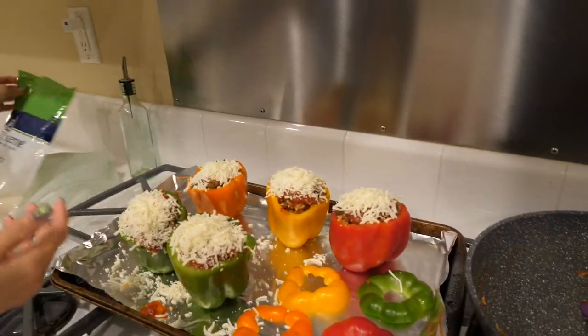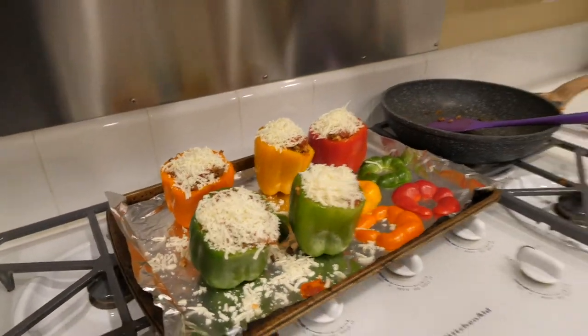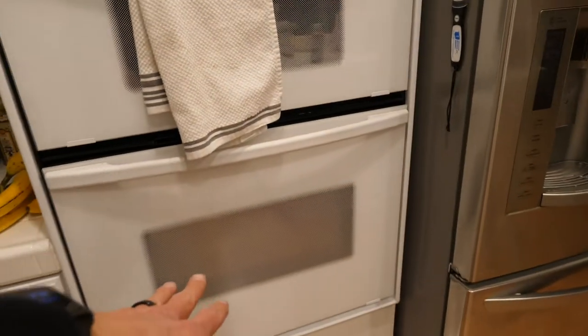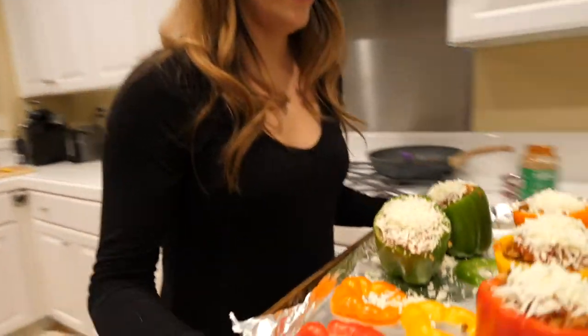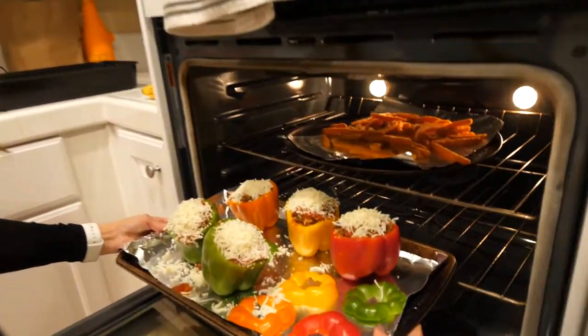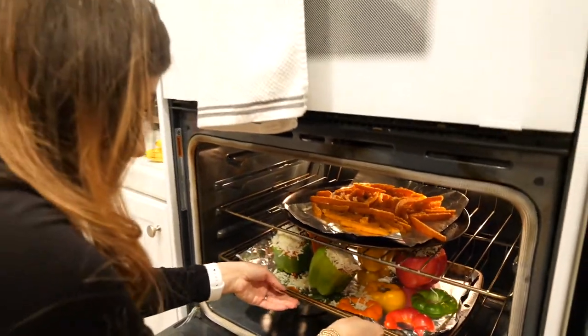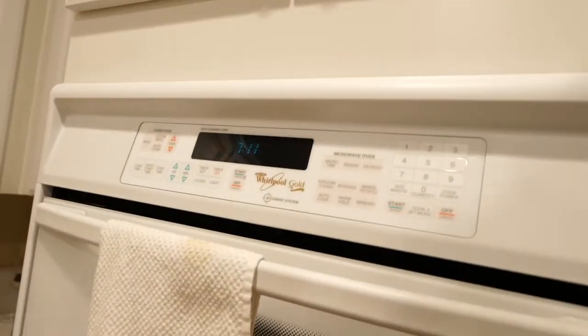So that's really it, guys. And then we just pop it in the oven for 20 minutes at 400 degrees. Same with the sweet potato fries too. It's like 20 minutes. Ready? Fire in the hole! That's a close call right there. All right, so we'll leave them there. See you in 20 minutes.